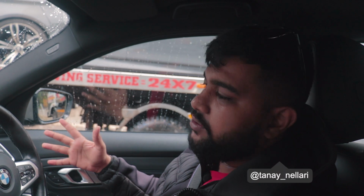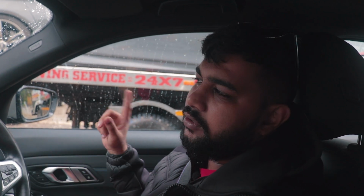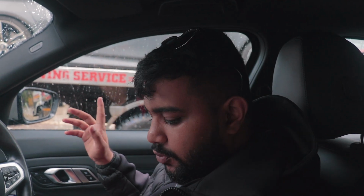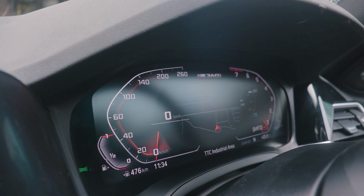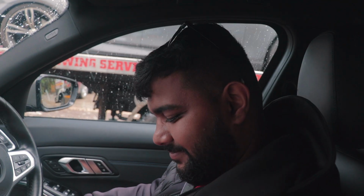So we're just about to leave from the BMW service center, and the first stop that we're going to make is in Vashi, which is not very far from here. All the boys are hungry, so am I, and we really are craving this one Frankie that you get in sector 17. So we're going to be heading down there. And first things first, right now the car is in sport mode, so we're going to switch that to eco. That's that, and yeah, we're good to go.